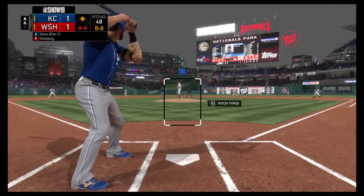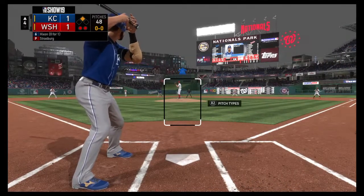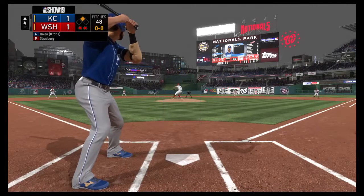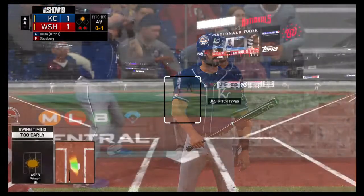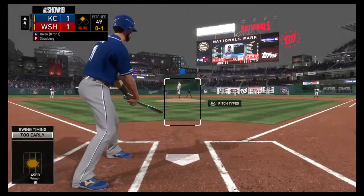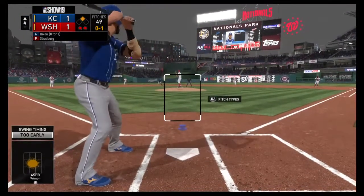Stepping up now, Eric Hicks. He flew out in his last at-bat. Almost, Matty. Almost went deep his last AB. Certainly just missed it. With this guy's big power, he's feeling pretty good at the dish. Look for him to try and get on something and drive it out of the yard this AB.